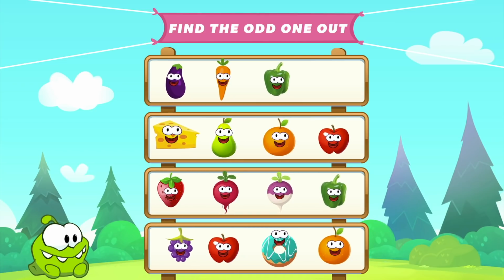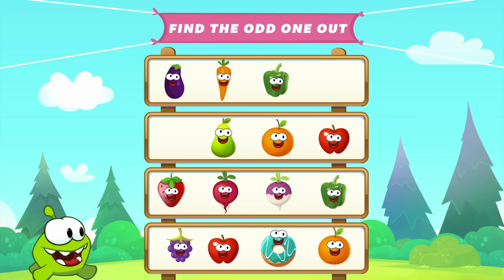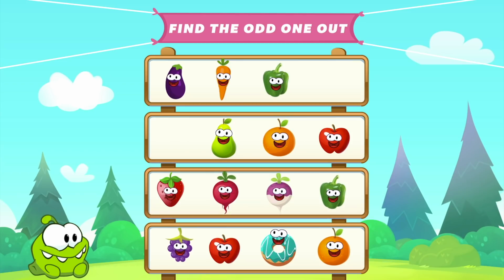Time for the second row. What do we have here then? We have cheese, a pear, an orange, and an apple. Yes! The cheese is the odd one out because it's not a fruit. Well done, Om Nom. Let's go again.